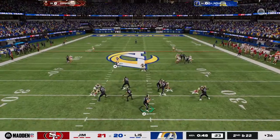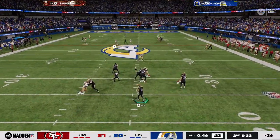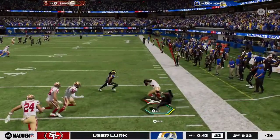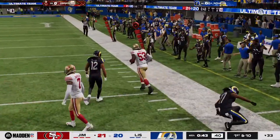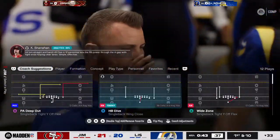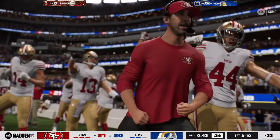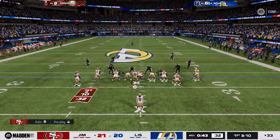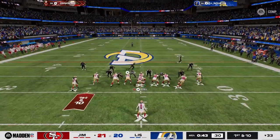He's back to throw. Oh, and that's going to sabotage their comeback plans. It is intercepted. Picked up by William Murphy. And the Niners have just about sewn up this football game. The San Francisco offense ready to start their next drive.